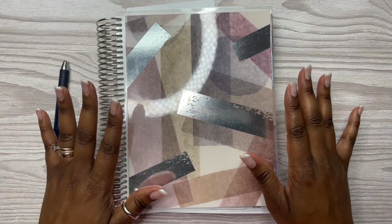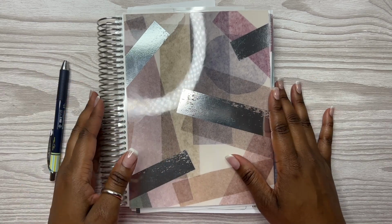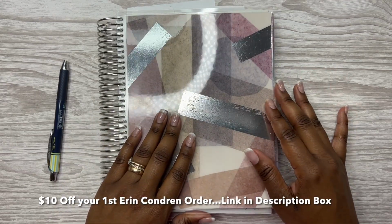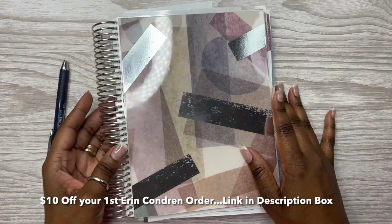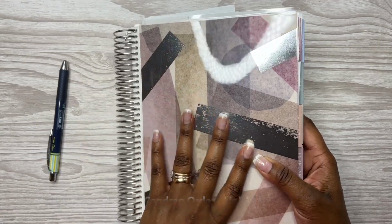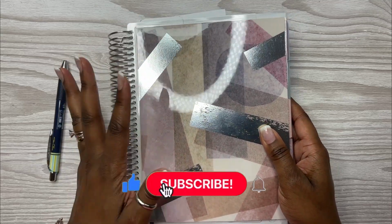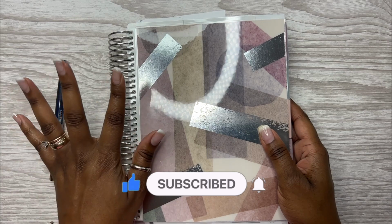Okay, y'all, before we get started, I want to explain what I'm going to be using. This is an Erin Condren 7x9 monthly planner, in the Harmony Neutral colorway. It has the interchangeable covers here, and this is what I'm going to be using for my budget planner, just as I used last year also.